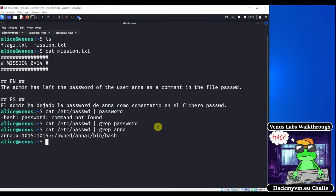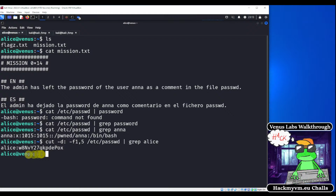So what we need to do is we need to use a very specific command, which is cut -d, and then we're going to do fields 1 and 5 in etc password, and we're going to grep for Alice. Okay, and then we see Alice is associated with this password right here. So we can copy this password, and we would normally be done, but let's take a look at what happens if we don't grep for Alice when we do that command.